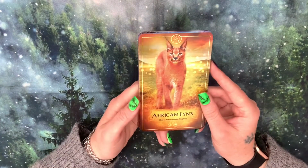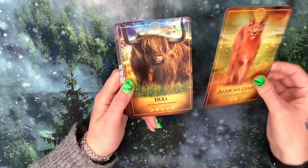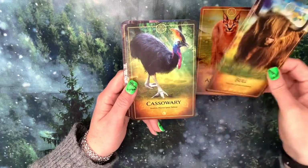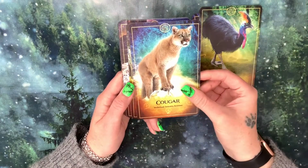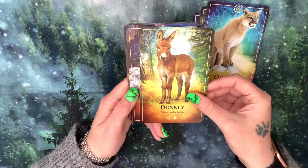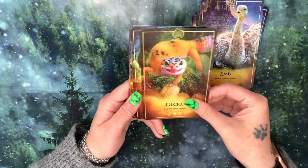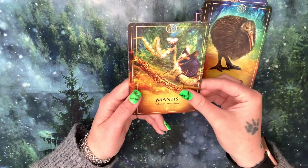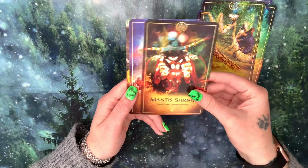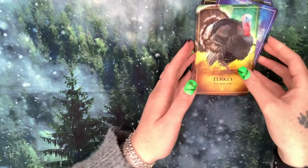So in this first one, which as I say is called the Mystery Pack, you get the African lynx, the bull, the cassowary, I hope I'm saying that right, the cougar, the donkey, the emu, the gecko, the kiwi, which I think is cute, the mantis shrimp, the seahorse, and the turkey. So that is your first booster pack.